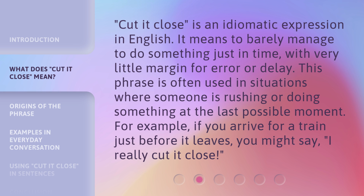Cut it close is an idiomatic expression in English. It means to barely manage to do something just in time, with very little margin for error or delay. This phrase is often used in situations where someone is rushing or doing something at the last possible moment. For example, if you arrive for a train just before it leaves, you might say, "I really cut it close."